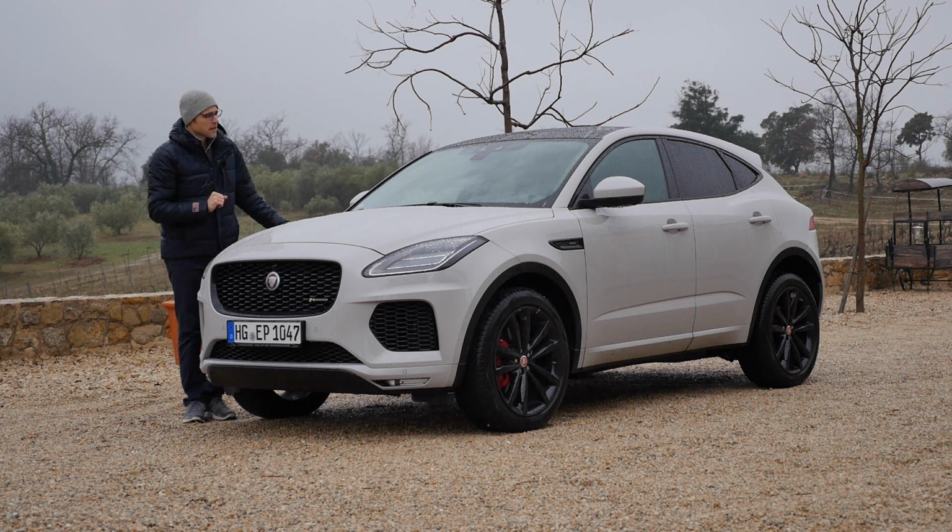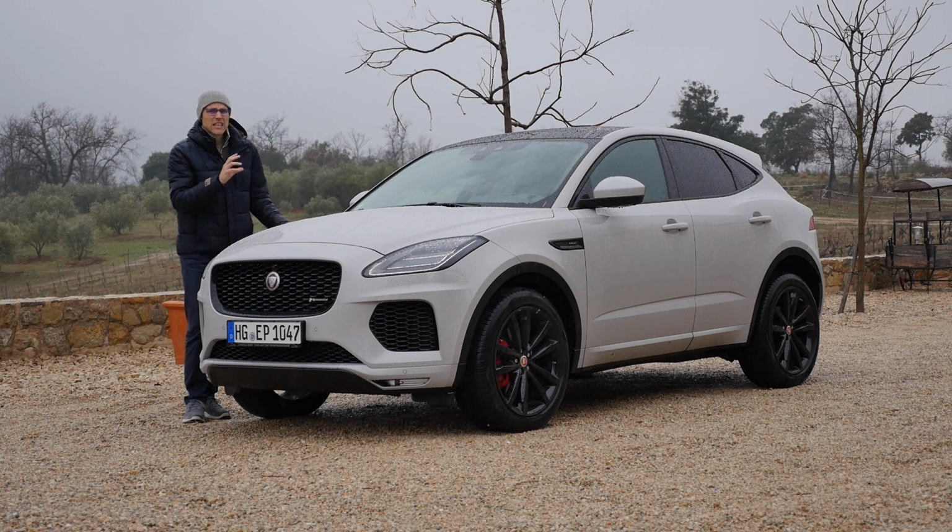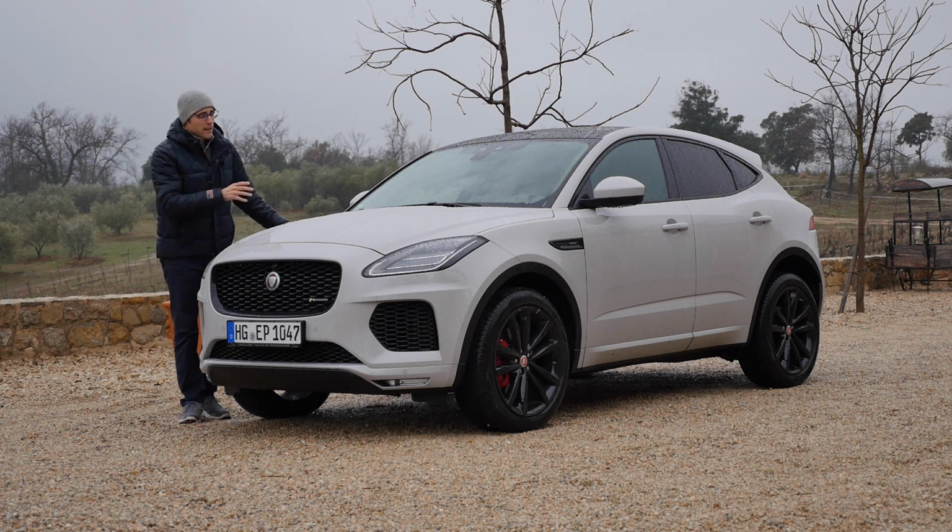And that's also my key point. You can very well use this car to get an entry point into Jaguar, entry point into a premium, smaller SUV, and then stay with the low-key versions, about 35,000 euros, because otherwise it will get too expensive. Top trim, when you put everything in there, 65,000 euros, and then the car is really too expensive for what it delivers.